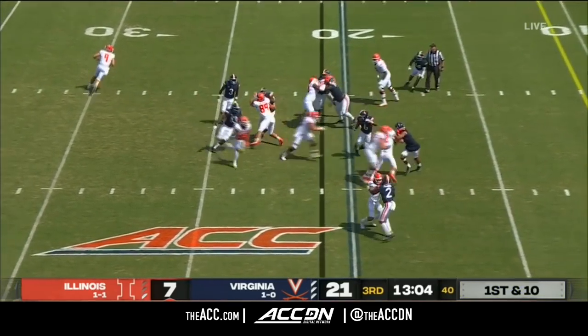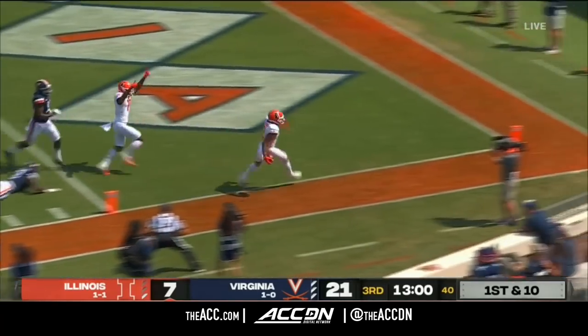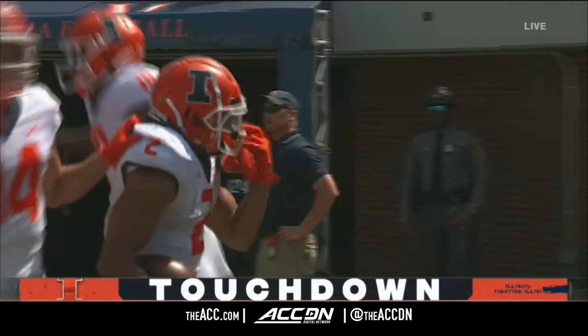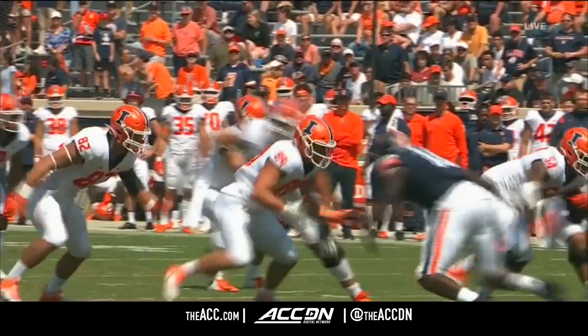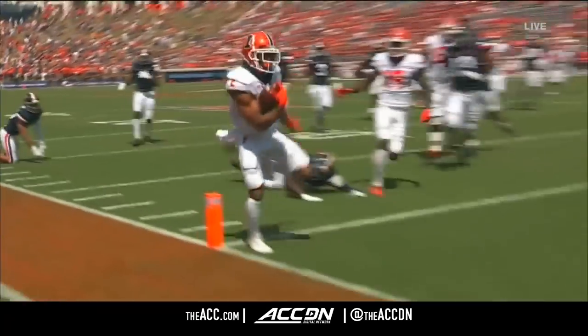To give to Chase Brown. He's got blockers in front of him. Inside the 10. Will he get to the pylon? He will. What a drive by Illinois to start this second half. And that's a statement. And they open up this second half with a nice job, mostly on the ground in this drive. Finished off by Chase Brown. The Illini back in business.